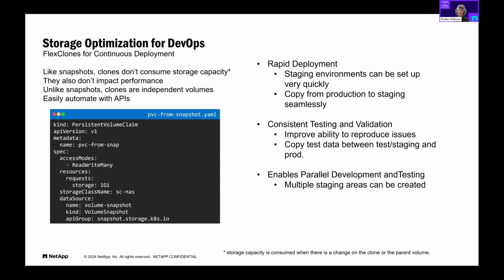So with Trident and persistent volume claims, you can benefit from FlexClones just like you would for non-containerized environments. And this is very powerful in the cloud, where for organizations that are comfortable and have deployed their CI/CD pipelines in the cloud, the ability to rapidly produce duplications, replications of their deployment environment is really important, and can be even faster than it can be on premises.